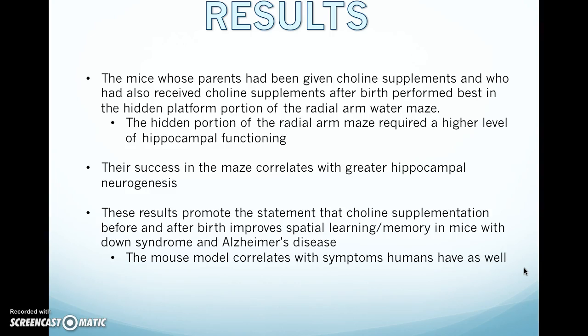The greater hippocampal functioning correlates with greater hippocampal neurogenesis. These results correlate with the statement that choline supplementation before and after birth improves spatial learning and memory in mice with Down syndrome and Alzheimer's disease. And this mouse model that they used has a high correlation with the symptoms and causes of these symptoms that are in humans with Down syndrome and Alzheimer's. So it's looking pretty good for a possible way to improve hippocampal functioning in humans with Down syndrome and Alzheimer's disease.